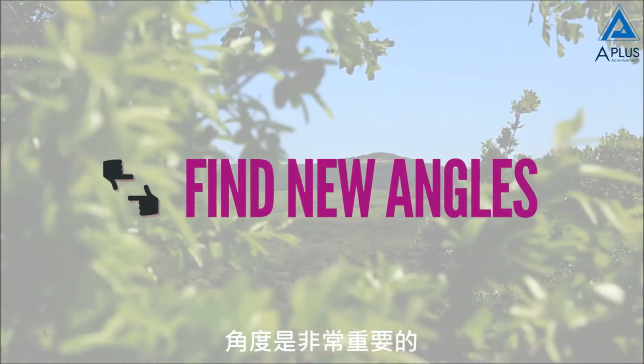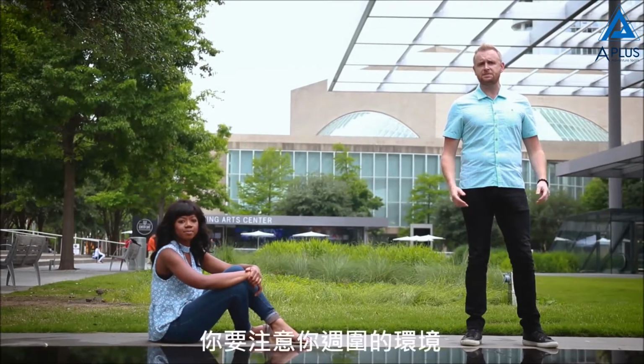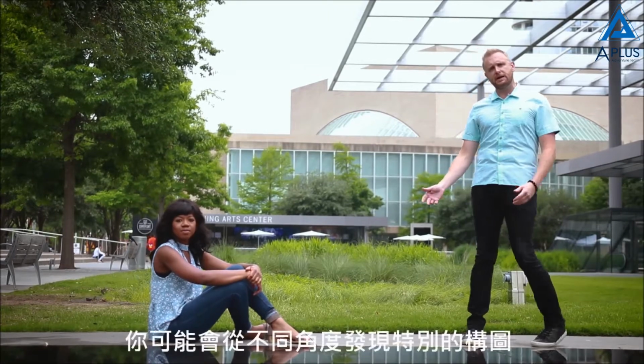Angles are important. Anytime you take a photo or a video, you want to be aware of your surroundings because a really special shot might just be an angle away.